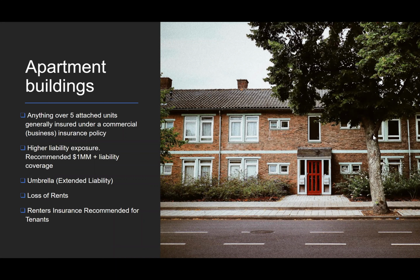And once again, renter's insurance is going to be recommended for the tenants, so that they have coverage for their personal property and give them access to some funds to be able to move or stay somewhere while the apartment unit is being rebuilt, okay? Next slide, Joy.